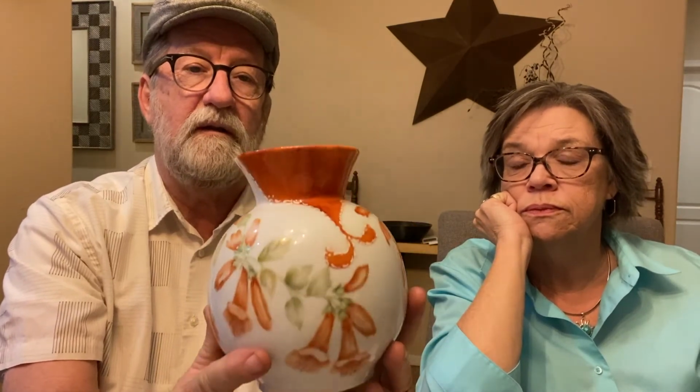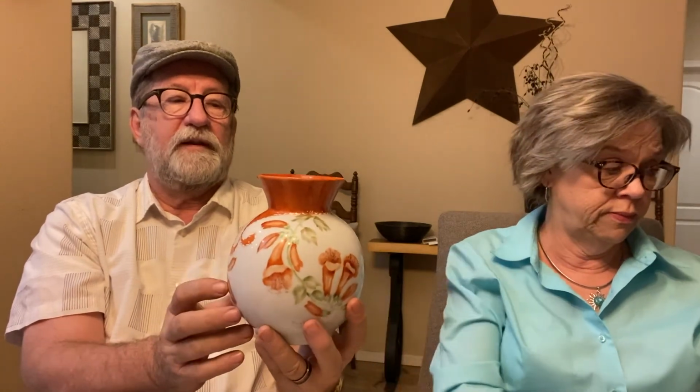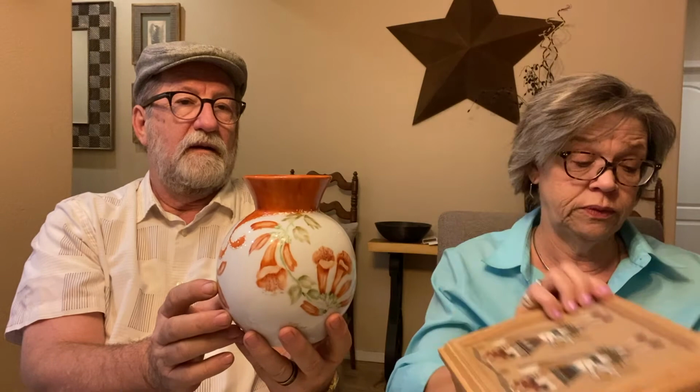And so, this is absolutely pristine condition. It's very pretty. And it's glazed all the way down inside and everything. I would love to know, and I'm gonna find out before I put it on the market. So once in a while, you just get something that's more unusual. This is one of them. So yeah, it's kind of fun.